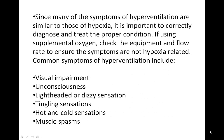Since many of the symptoms of hyperventilation are similar to those of hypoxia, it is important to correctly diagnose and treat the proper condition. If using supplemental oxygen, check the equipment and flow rate to ensure the symptoms are not hypoxia related. Common symptoms of hyperventilation include visual impairment, unconsciousness, light-headed or dizzy sensation, tingling sensations, hot and cold sensations, and muscle spasms.